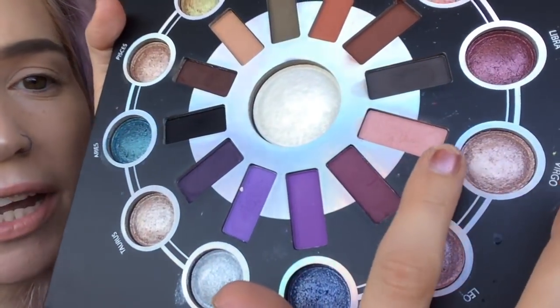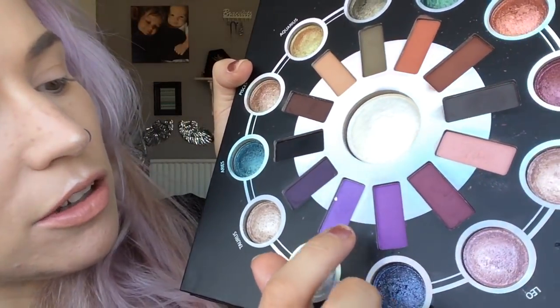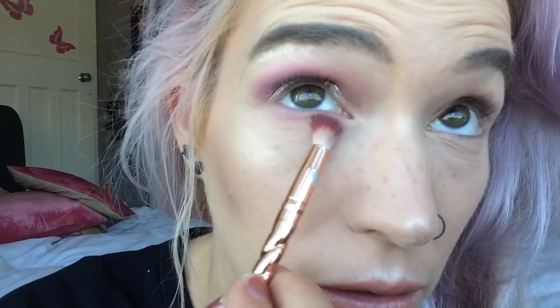Okay, so I'm going to move on to my under eye. I'm going to just use the same pink and, which purple did I use? Oh, this one. I'm going to use the same shades that I used on my eye, just underneath my eye, and blend it out a little bit.